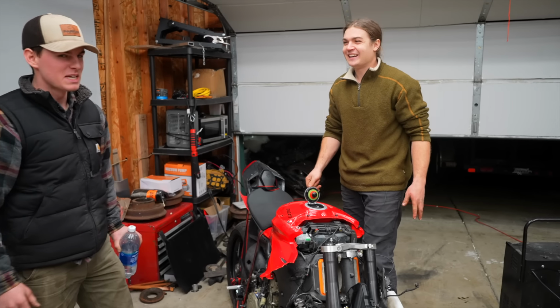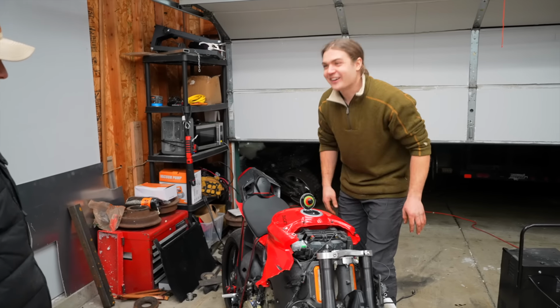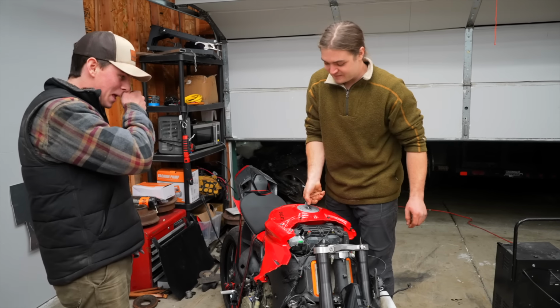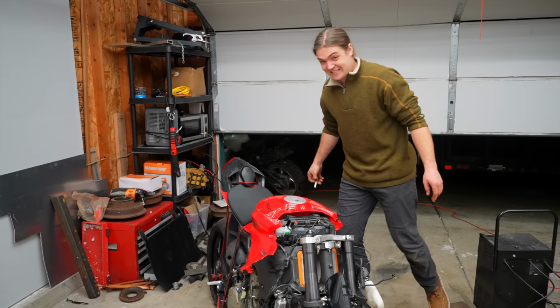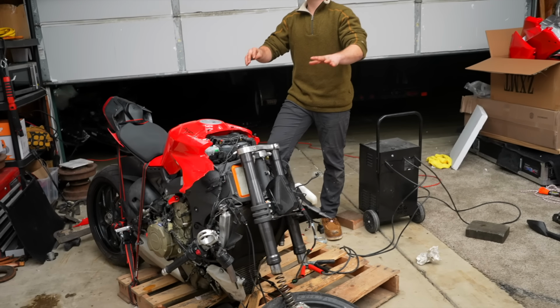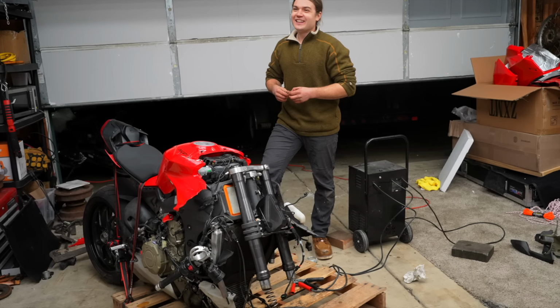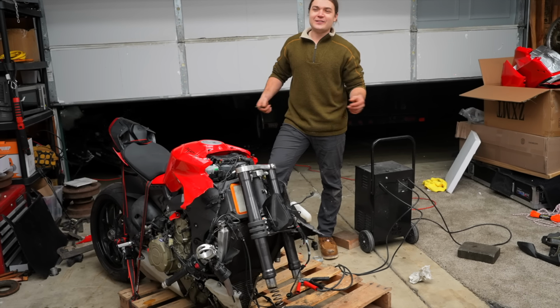Is it bad? That's bad gas. Okay, that doesn't smell good. So we need to change the gas too. Oh, that's gnarly. Guys, this thing is sick. I think it looks like worse condition than it's actually in. Look at the oil on the ground. Dude, that's no big deal.